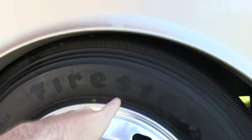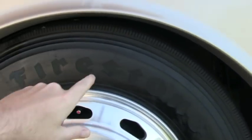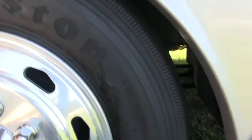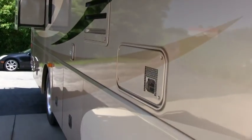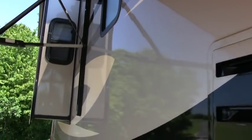Brand new tires, 22.5s, brand new Firestones. Owner says they don't even have a mile on them. This is the Freightliner chassis. All the awning fabrics are in excellent condition. This coach is equipped with dual furnaces and dual ACs.